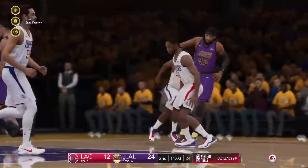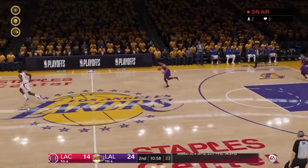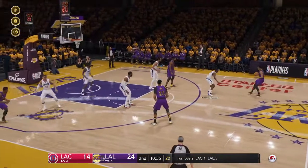The Los Angeles Clippers led Series 2-0 over Los Angeles Lakers in the 2021 NBA Playoffs 3-round Season 8 games.